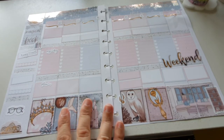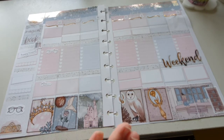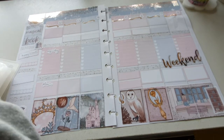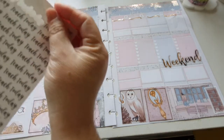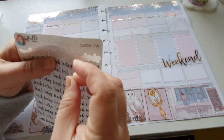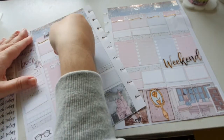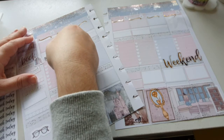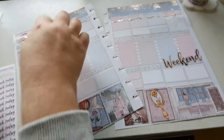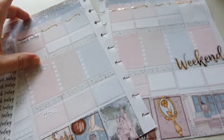Time for my additional stickers. The foundation is down with some rose gold elements and I'm loving it. So I'm back at work this week, so we need our Teach Today script, which is a custom from LaBelle Stickers. And we're gonna pop those here. I'll have to go underneath, I think. Could go like that. Just get down closer so you can see.